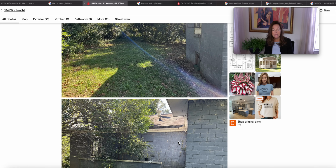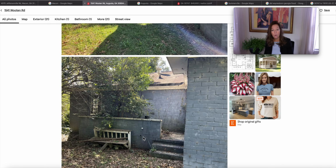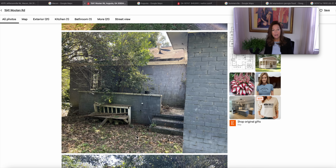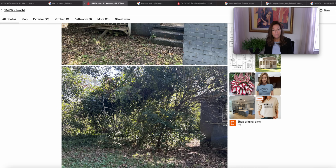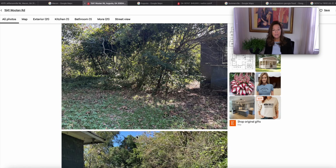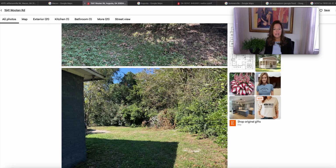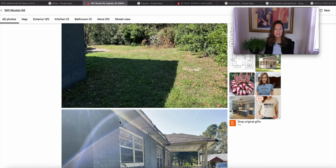I'd like to know if there's... Look at that little courtyard in the back. Isn't that nice? Wow. Yeah, this is loaded with potential. I'd definitely be wanting to take a look at this. If any of you take a look at this, let us know in the comments.